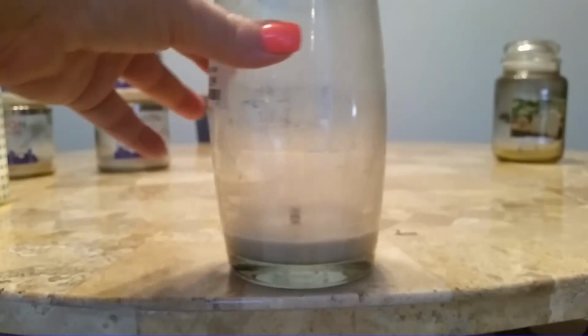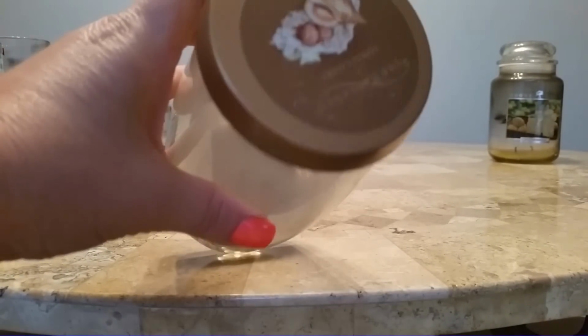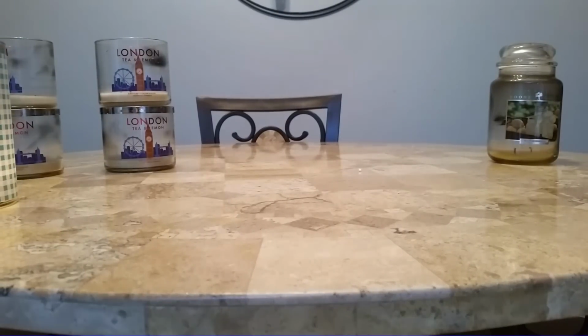It was okay. I had it in my lamp, because I like the shape of these Pure Radiance jars in the lamp. But the scent itself was just okay for me. I probably wouldn't get it again if it was available.